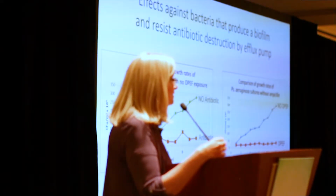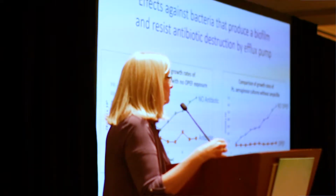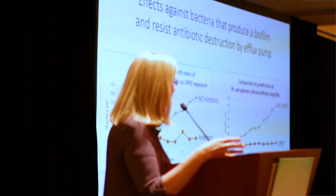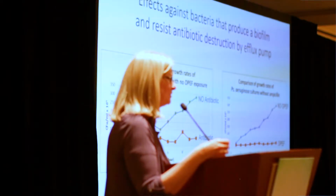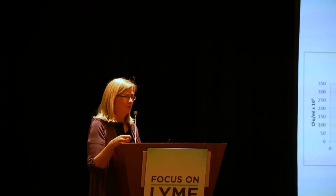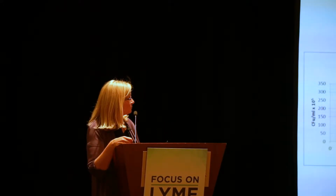So then we decided to try this again with a bacteria that produces a biofilm. It's Pseudomonas aeruginosa is the name of this bacteria. It is the first biofilm producing bacteria. Is that right, Dr. Ehrlich? Is that correct? First pathogen that was characterized. Okay, the first pathogen that was characterized as producing a biofilm.